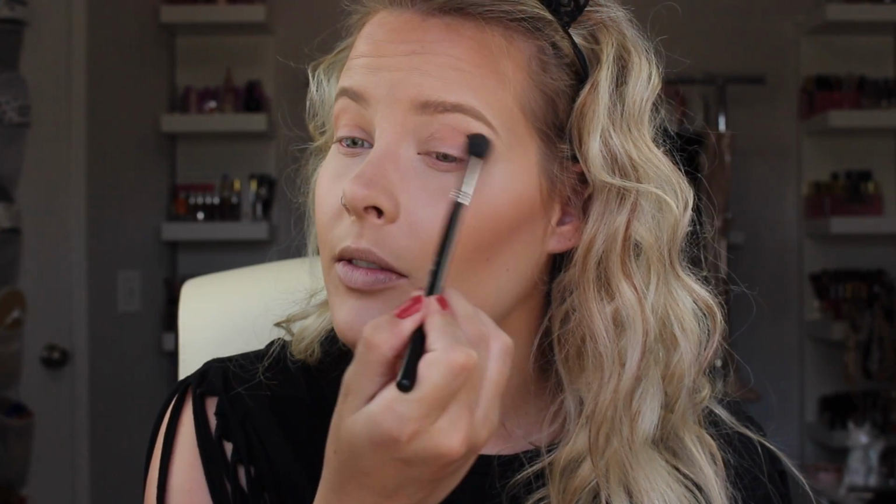Oh wow. That has a lot of kickback. I'm using my Sigma E40, and I'm just gonna put that all in the crease. Ooh, that shade's really pretty though. Dang, holy shit, that might be more pigmented than any of her other palettes that I have.